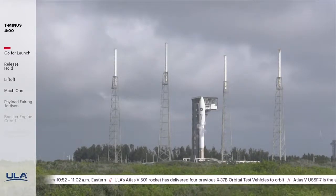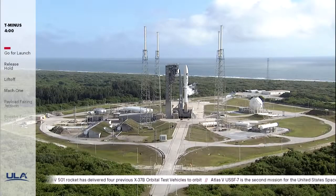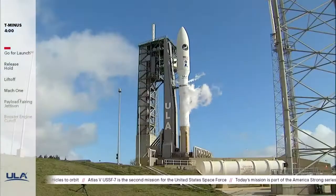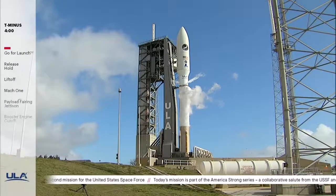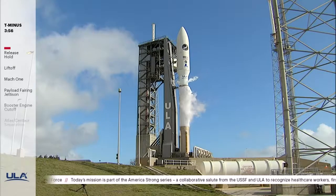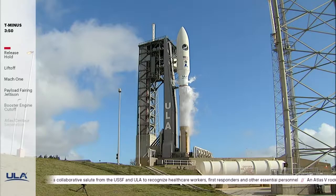This is Atlas Mission Control at T-minus 4 minutes and holding. We anticipate releasing the hold in just a few moments. Mark. The time will be T-minus 4 minutes and counting. 3, 2, 1, mark. T-minus 3 minutes, 55 seconds. The countdown clock has resumed and we are go for launch at 9:14 a.m. Eastern.